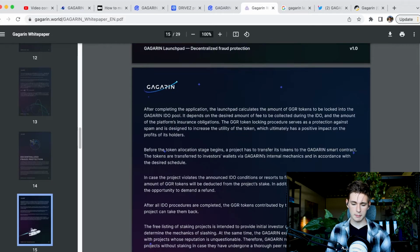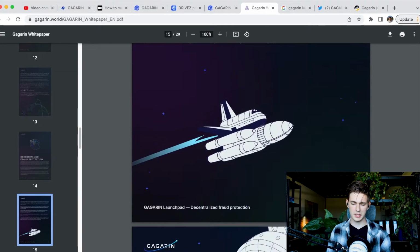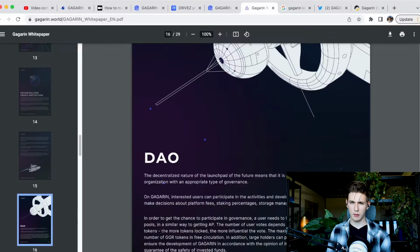They go much more in depth. They also have other things such as, before the token allocation stage begins, a project has to transfer its tokens to the Gagarin smart contract. The tokens are transferred to investors' wallets via Gagarin's international mechanism and in accordance with the desired schedule. You can read up on it even more. Not very important to me.